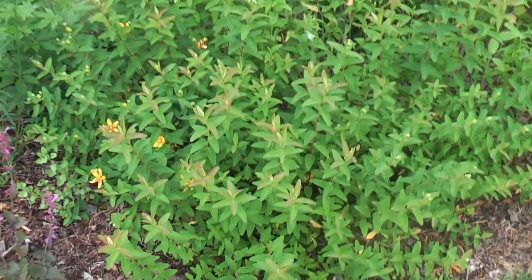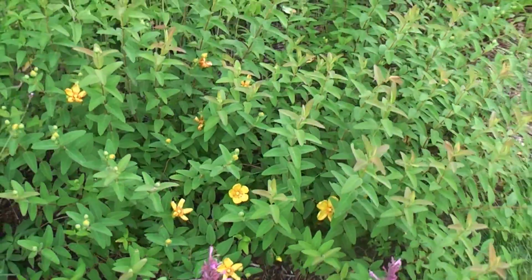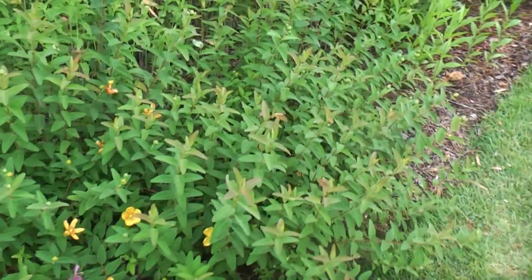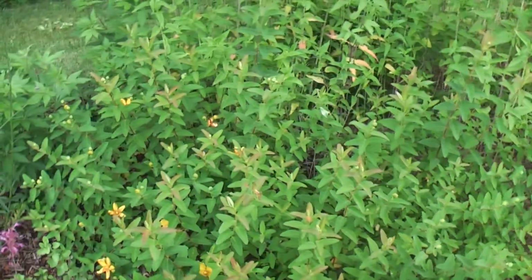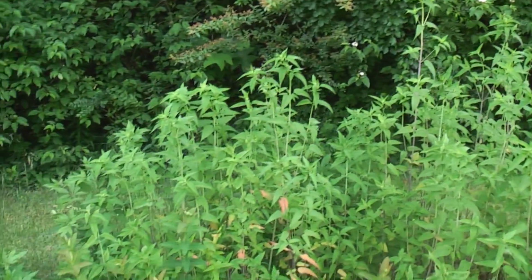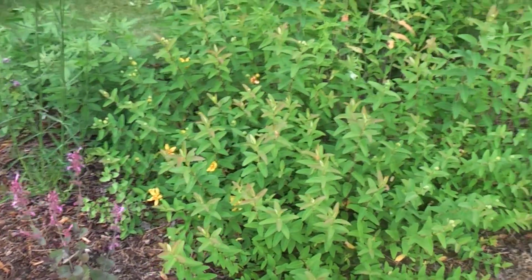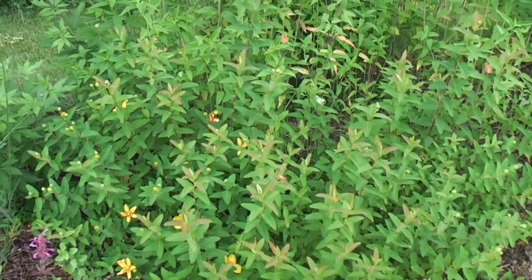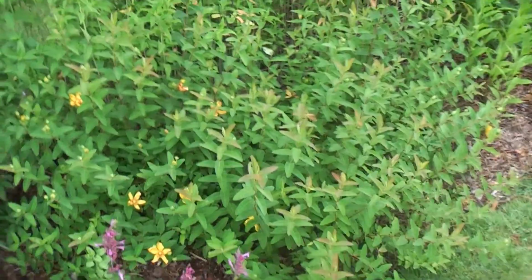I have 3 Hypericum hidcote bushes right in here. They actually are doing a pretty good job of keeping the Monarda at bay. The Monarda, of course, is a notorious spreader, but the Hypericum hidcote is holding its own, but as it's turned out, has been just 0 on the pollination scale. Absolute 0.